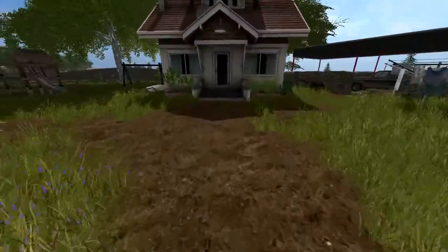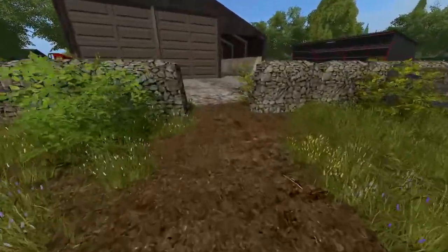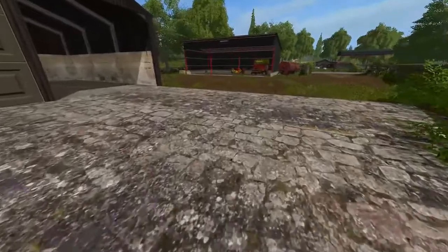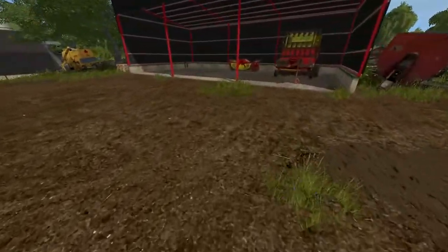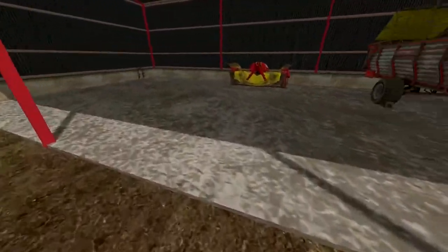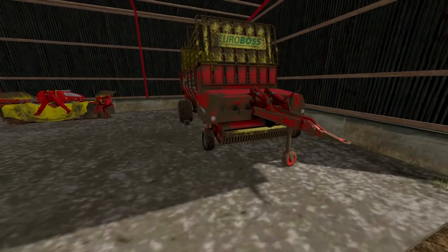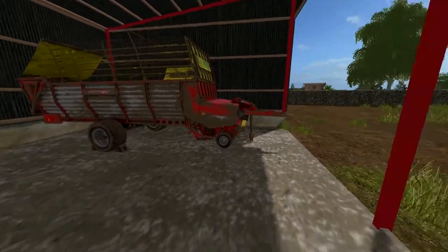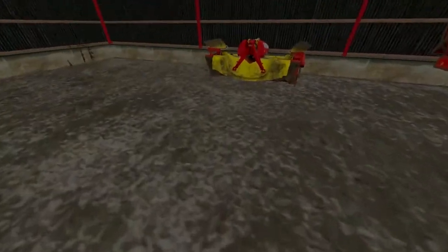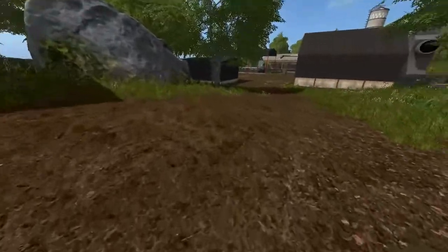There's our truck over here as well. This little truck, which we probably won't use much. We'll spend most of our time in a tractor, I should think. Right, so over here now, these are the equipment that I do know. I do know that this is a loading wagon, and I do know that it's a very dirty loading wagon. So that's going to be picking up straw or grass for now, and we just have a little front mower here, which is awesome.